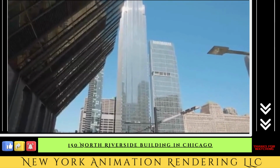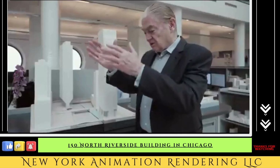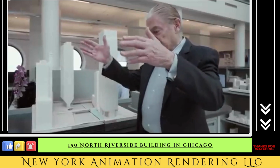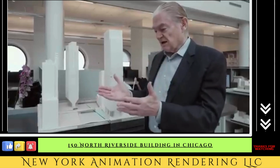But it seemed almost impossible to build anything substantial within such a limited space. What's actually happening is the core has all of the vertical forces, and then the perimeter columns are being transferred in, and they're canceling each other out.